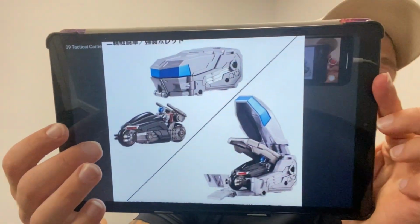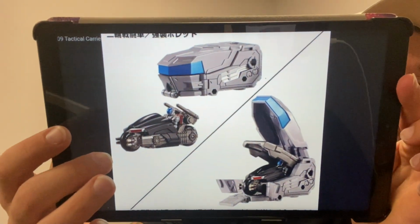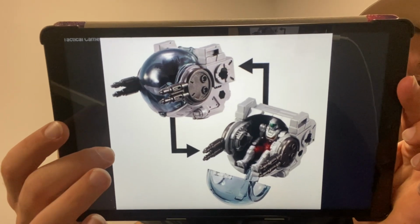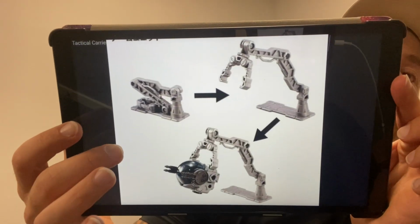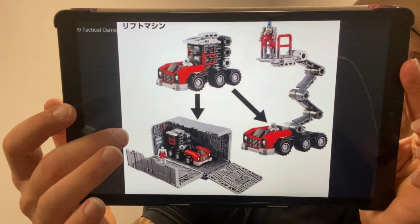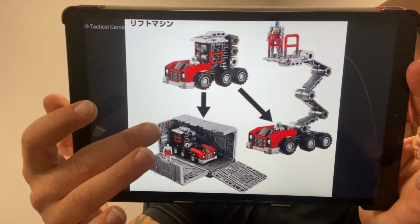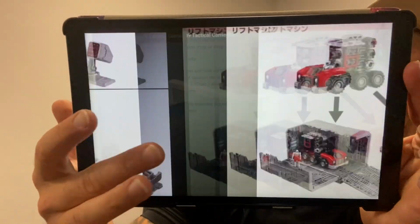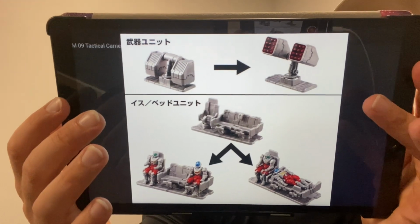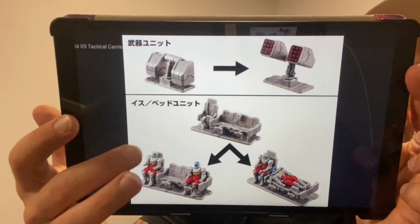So these are loads of little things that you can just have so much fun with. So you've got a little carrier there with a bike that comes out and you put a pilot on it. You've got a little pod there which you can put all these pilots in. These are all just small things that you can combine, put them all together and just do so many different things with. See, there's the trailer, that'll fit inside the truck. You can put your own pilots on it. Even the guns or missiles or whatever you want to call it, antenna, breaks down into all of these.